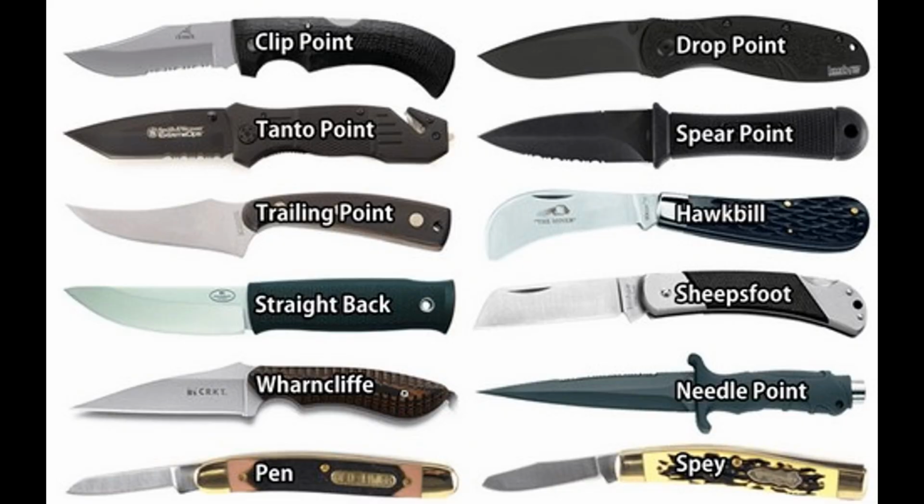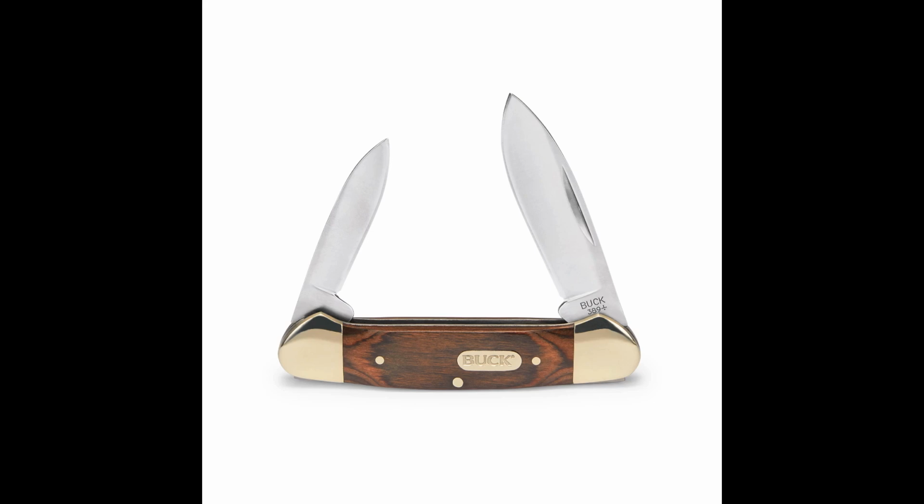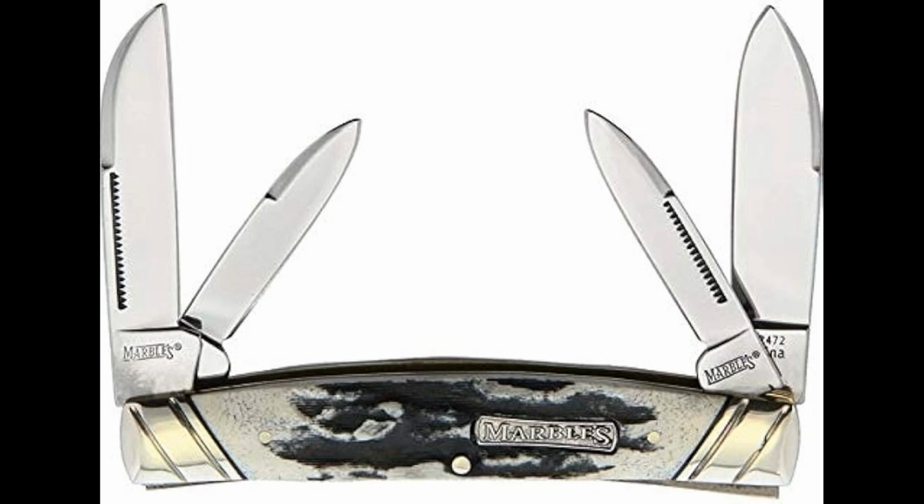I did find there are a lot of different names for the different types of pocketknives. Some of them are mildly amusing, so here's my list. I'll list these in alphabetical order. The canoe, so named because it looks a little like a canoe. The Congress. This knife usually contains 3 or 4 blades, thus the term Congress.